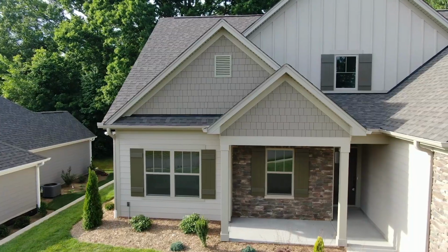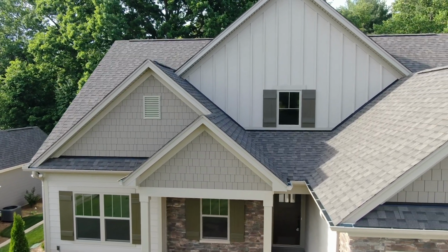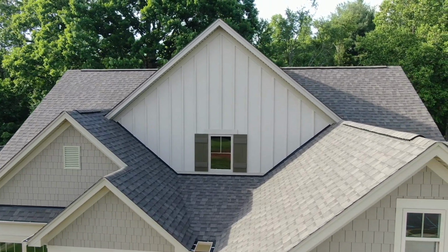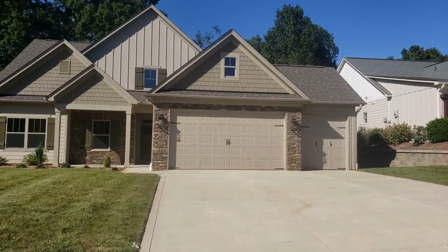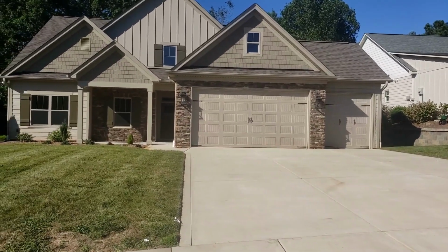Now, just a few things out front. Of course, we got our board and batten shutters because we're not a huge fan of plastic shutters. We avoid them when we can. See that vertical siding? That's called board and batten siding up there for accent on the gable, and it kind of goes with the garage door. If you look at the panels on the garage doors, they have that same vertical craftsman looking siding.